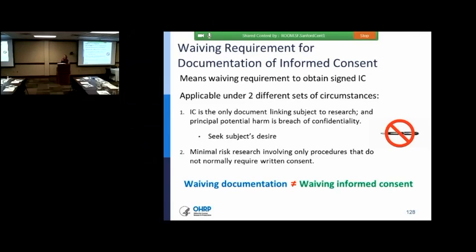Yes, ma'am. Well, legally, you can't get documentation on this study as it stands anyway, because they're using a fake name. So whatever fake name they write down on that document, if there was one, wouldn't be legal. So it's the way that it's structured, that's true.